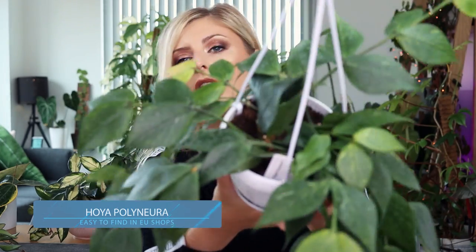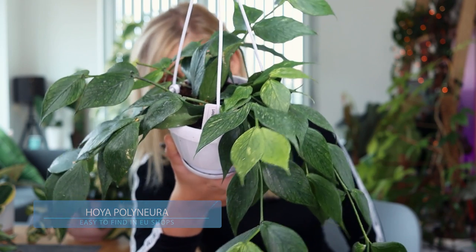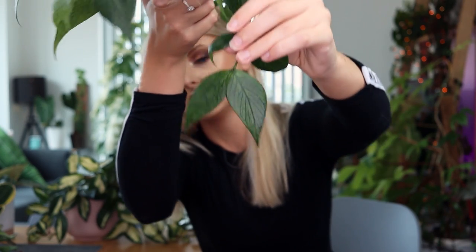So this next Hoya I have to show you that I'm really, really proud of is my Hoya polyneura. And it's not a huge one, don't get me wrong, but it's very, very beautiful. Look at this. Oh my God. This Hoya is also known as the fishtail Hoya, if you didn't know, because the leaves grow in a fishtail-like manner.